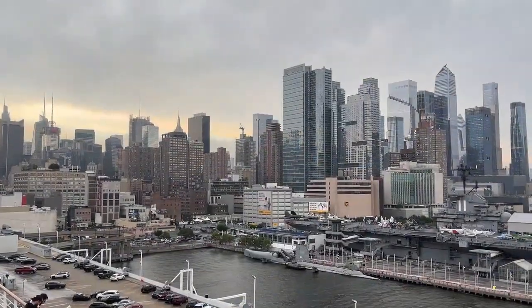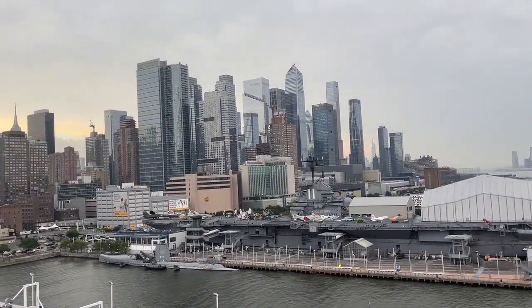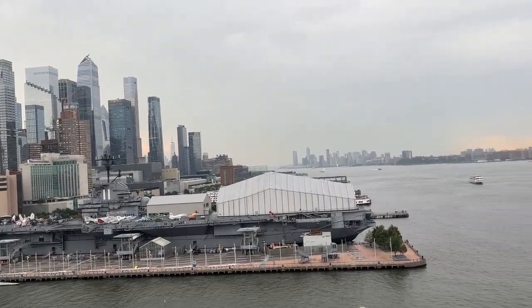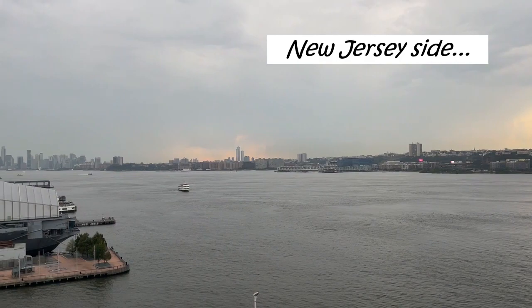Right next to Pier 88, which is where the Carnival Venezia docks, there's a maritime museum. It has all kind of airplanes. It's got a sub out to the side. We didn't get to go there today, but I think it'd be very interesting. And a quick view of the city.